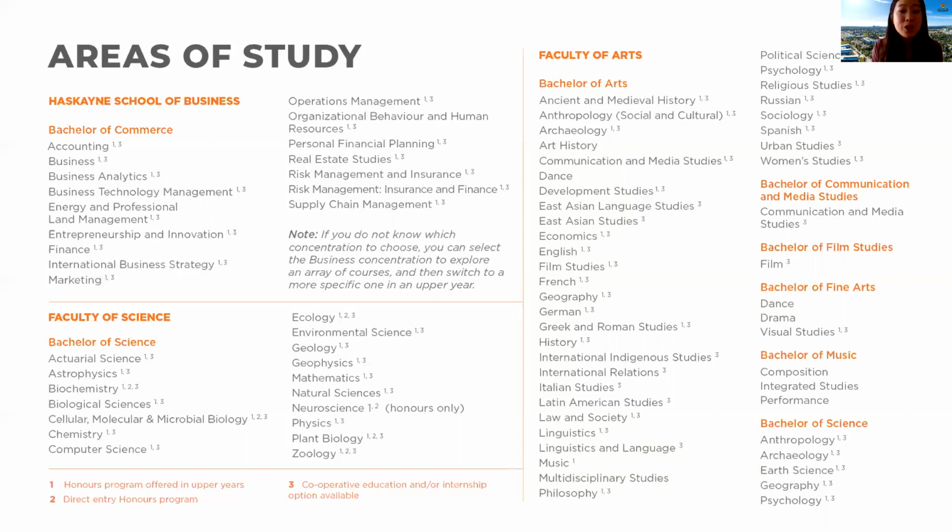I also have noticed that a few of you are interested in the other programs that I mentioned in the second question, like med, law, architecture, social work. So with those programs, you just want to be aware that you would complete an undergraduate degree program first, and then you apply into those programs later on.